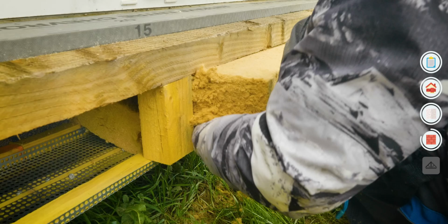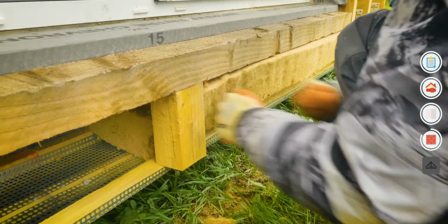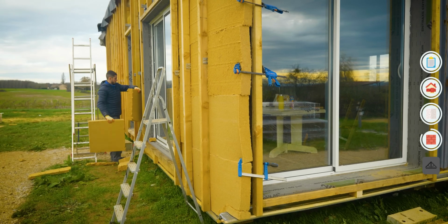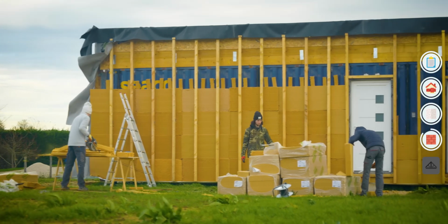Otherwise, moisture could rise up and damage your insulation. So either you start the insulation 20 centimeters above the ground, or you start by putting polyurethane panels on the first row. And then you build the rest with wood wool. There you go. You just have to be careful.